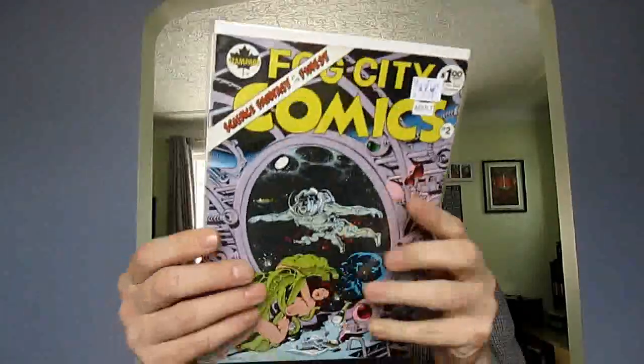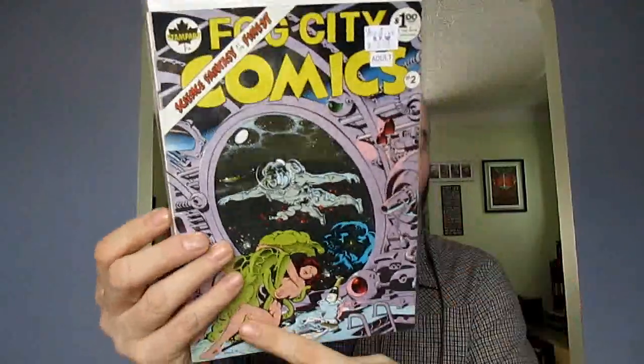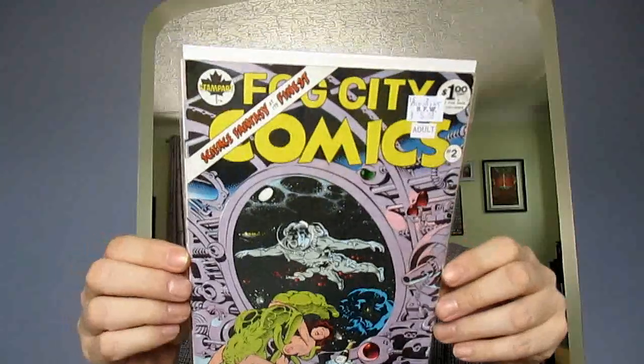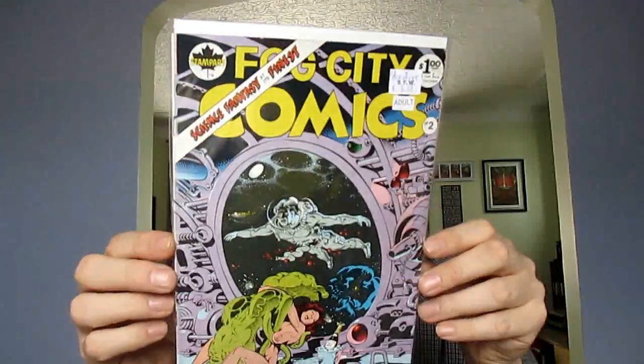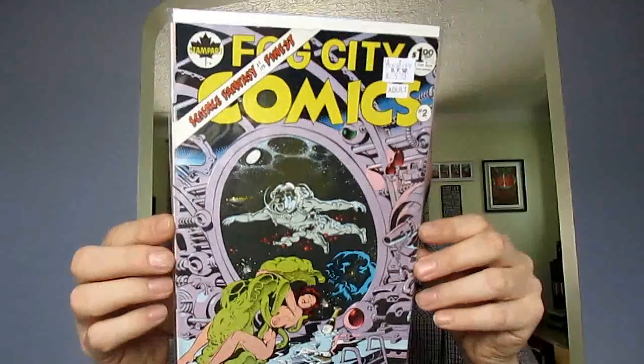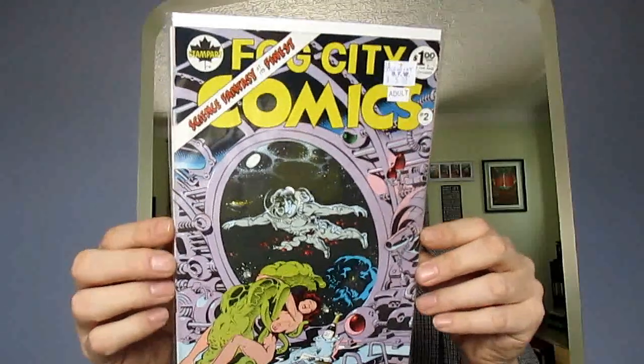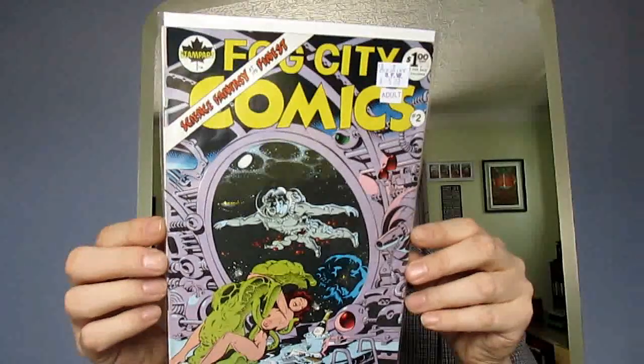So I picked this up, Fog City Comics #2, and you'll see on the corner the stamp art is over top of a maple leaf, and it's a Rand Holmes cover, which is why I'm under the belief that this was his comic publishing imprint out of, I'm pretty sure, Vancouver. So there's that one. I've never seen any of these before, so I couldn't pass that up.